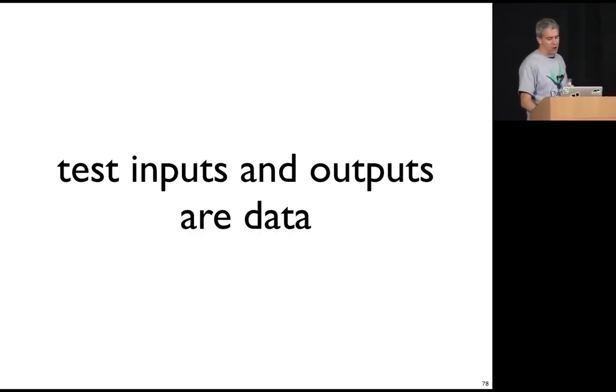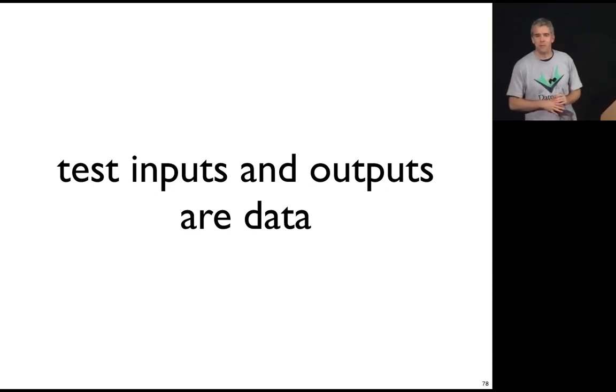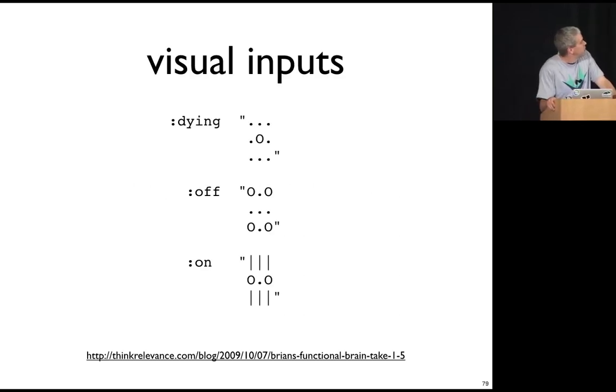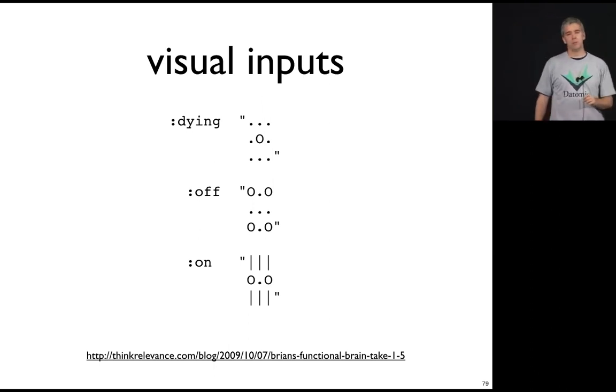Test inputs and outputs are made of data. And so there's a lot you can do with test inputs and outputs. This is not going to be up to snuff with the fancy visualizations that we've seen in some of the other talks. So I'm a textual guy. I'll just put that out there before I show you these lovely ASCII art graphics. So here's an example of a test suite for the Brian's Brain simulation. Here we have little pictures in ASCII art of different states of the game, and then a keyword that says what state we are supposed to go to next.